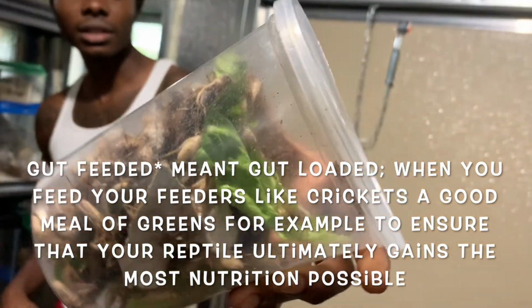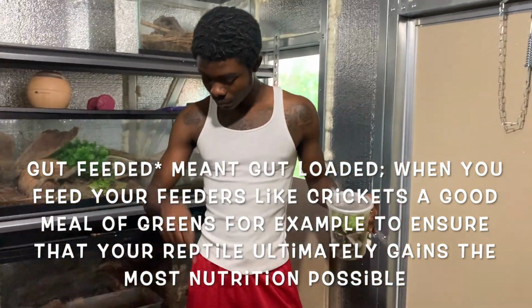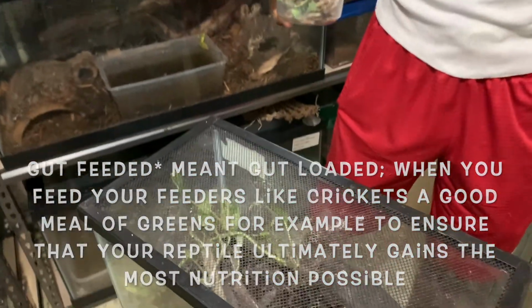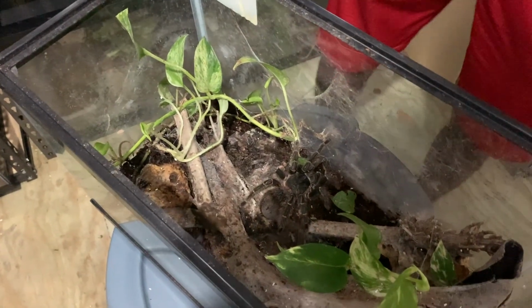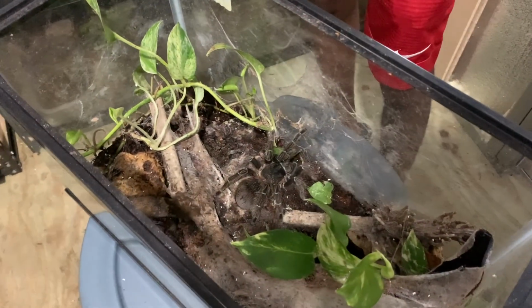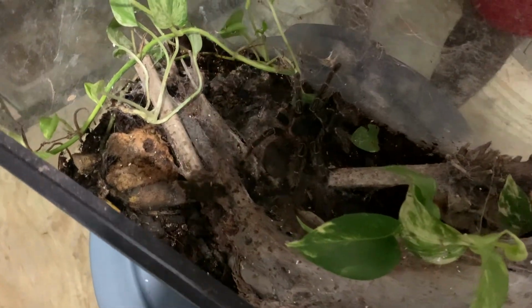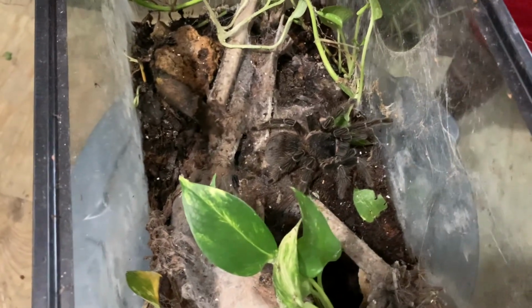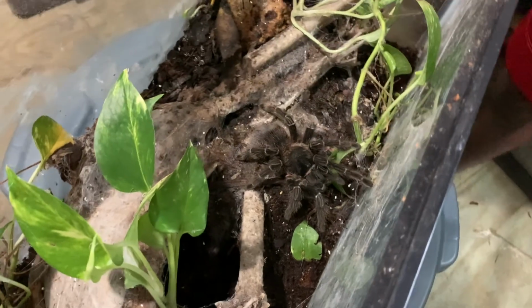Get them boys gut-fed and all full and happy. But besides that, we're gonna get straight into these guys. So here I have my Honduran curly-haired tarantula, and she is very, very hungry. However, she is also super defensive. As you guys can see in this habitat, it's pretty cave-like. You have a huge cave over here, and she has a lot of spots to hide.